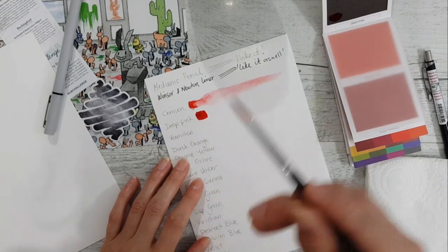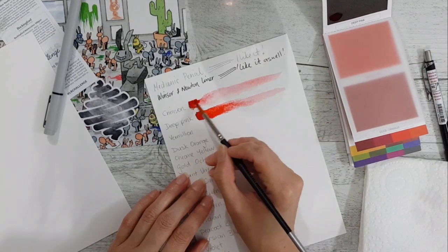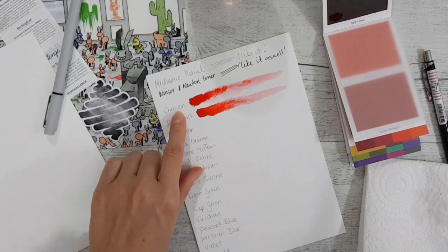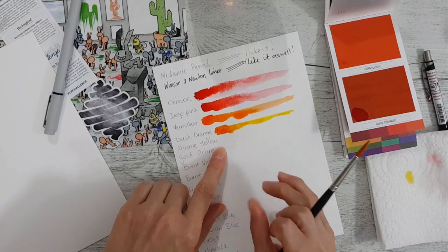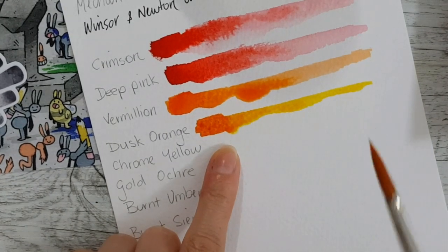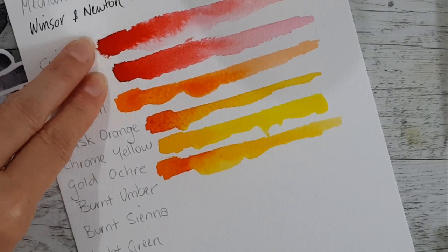Ooh, that is a deep pink. I'm not seeing much difference between the deep pink and the crimson. Might just do that crimson swatch a little bit better. Oh man, I'll tell you what, I can't actually tell the difference between these two colors. But I tell you what, that's an awesome blood color. Wow. I don't usually like an orange, but... Oh, boys and girls, look at that orange. I'm not seeing too much variation between these two, especially these two.